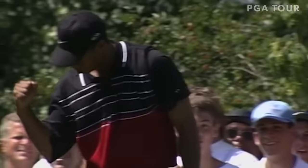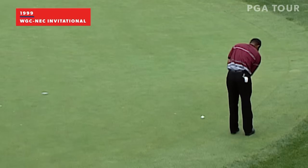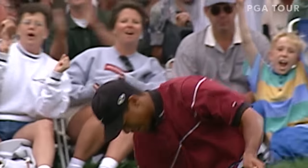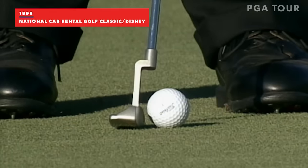I don't know what to say, Judy, after that one. That was pretty good. This for a two-shot lead. Keep going. Yes. Difficult to judge the speed, and also breaking from right to left.